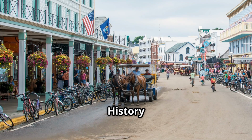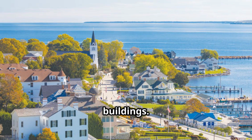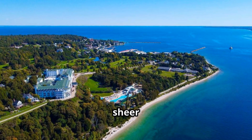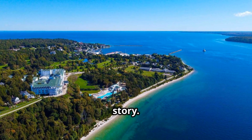Mackinac Island's charming history, preserving its architectural soul. Mackinac Island is more than just a collection of old buildings. It's a living museum, a place where history breathes. The sheer variety of architectural styles, from simple wigwams to the majestic Grand Hotel, tells a rich and complex story.